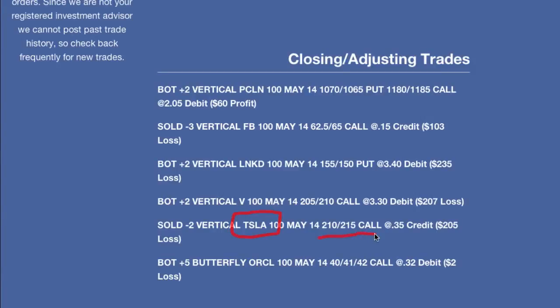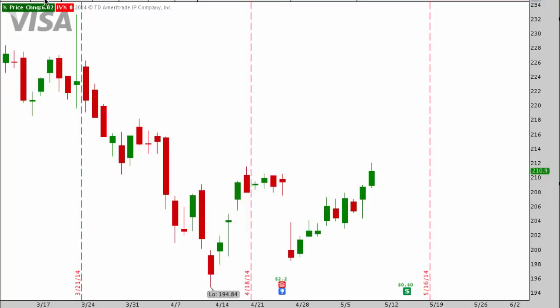We had a 210, 215 call spread that we originally bought in Tesla, and it was semi in the money a couple times last week, but no significant profit to take it off. So we just kept this thing on and added that positive delta to our portfolio. But we ended up having to sell it back for a 35-cent credit, so we saved about $60 to $70 on selling it back. But Tesla just really dropped like a rock after earnings and really never recovered during the day.